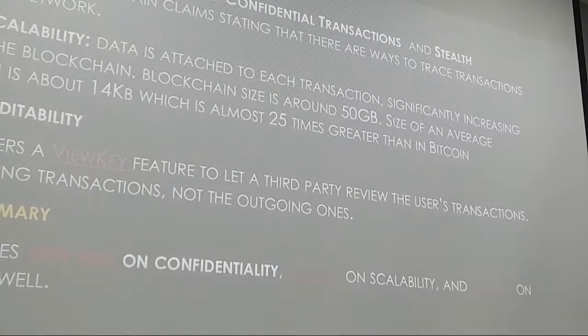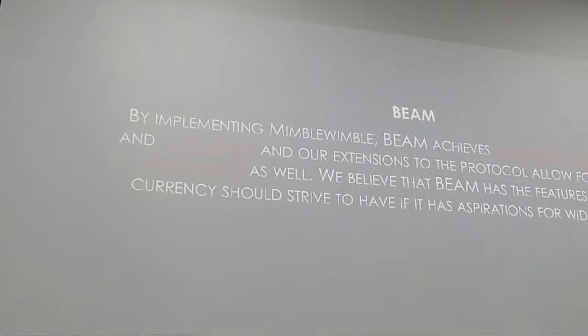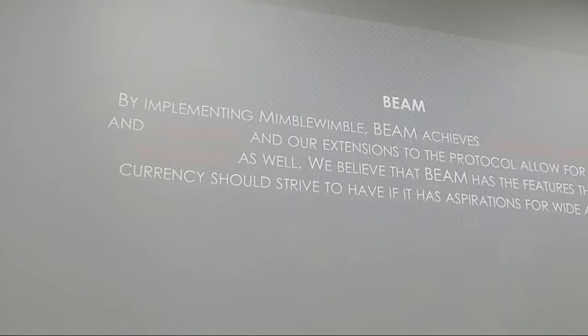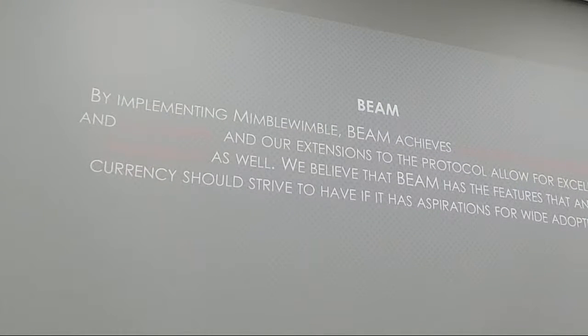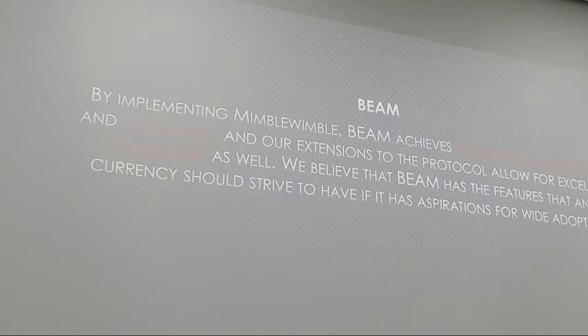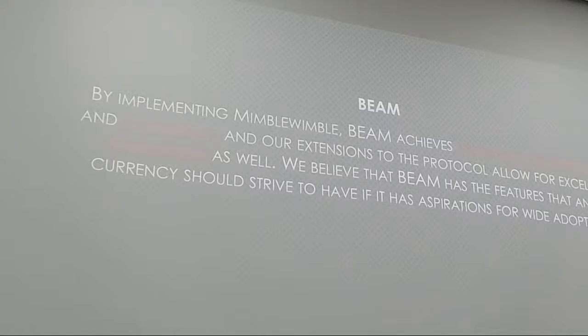This one I already told. As I mentioned, by using Mimblewimble, it brings more confidentiality to your transactions.